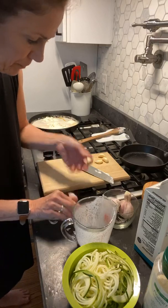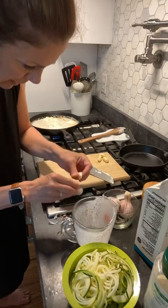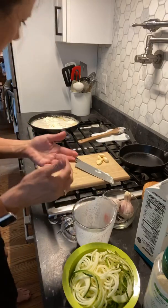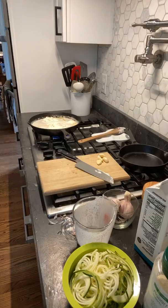Okay, there's that. Ooh, this one still has a little bit of skin. And then I gotta wash my hands really quick, and then I will, oops, gotta stir that too. Hold on.